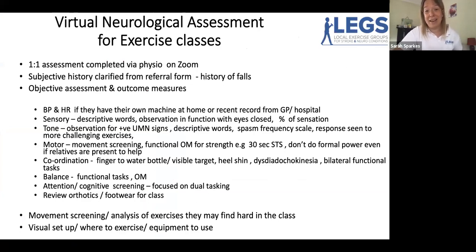And certainly it's nice that we've now got no geographical boundaries. We've got someone who's joined our sessions from Northern Ireland, having heard about it; their physio heard about it on another webinar where we presented. So that's a really lovely story for us, the fact that the reach is increasing and we'll be able to help more people.